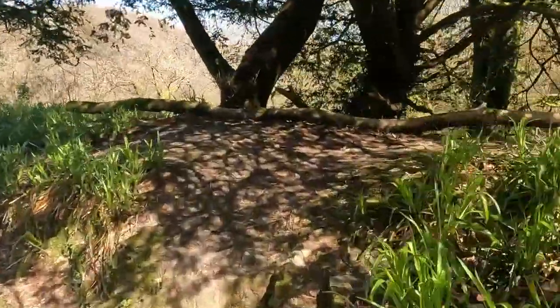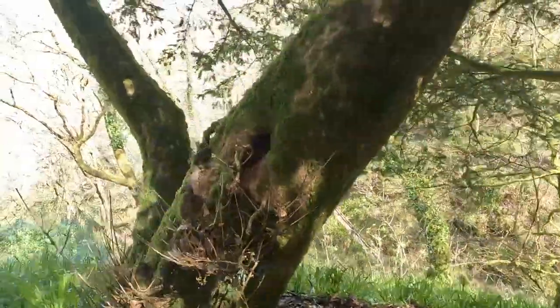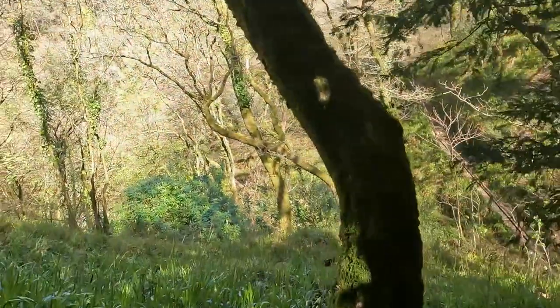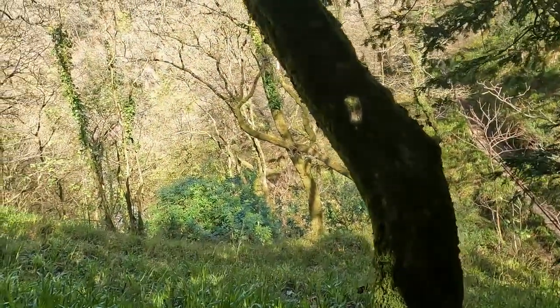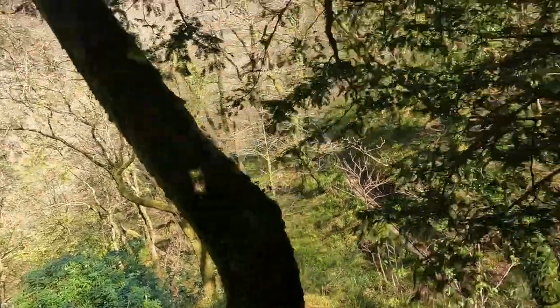Ooh, let's see what's up here. Oh wow, full view of the valley. So we're currently above the White Lady here. So we know the waterfall is just down there. It's a lovely tree.